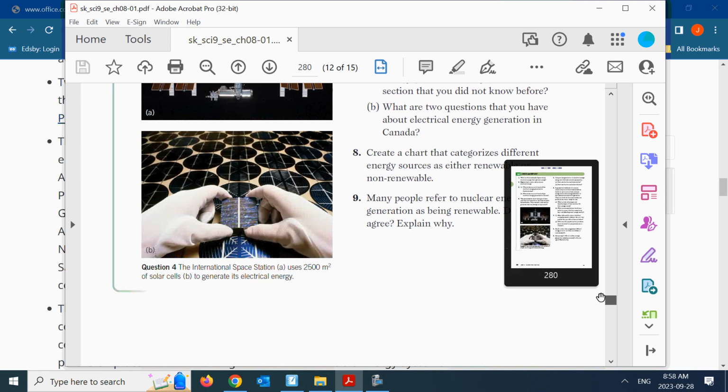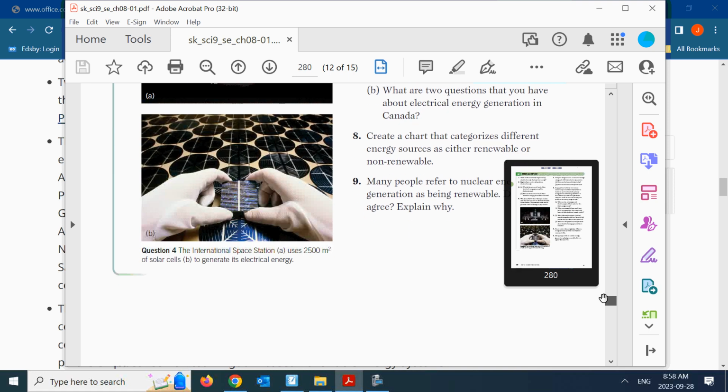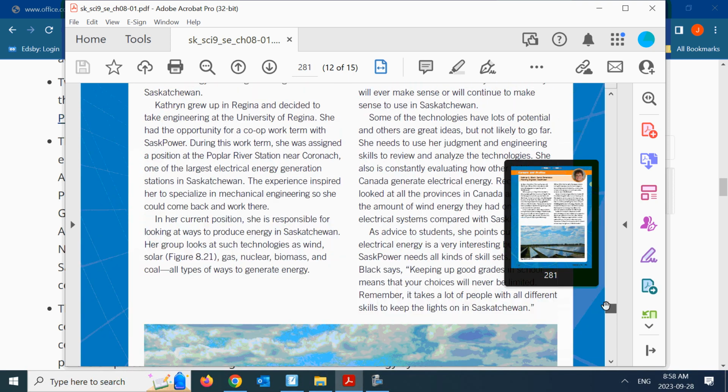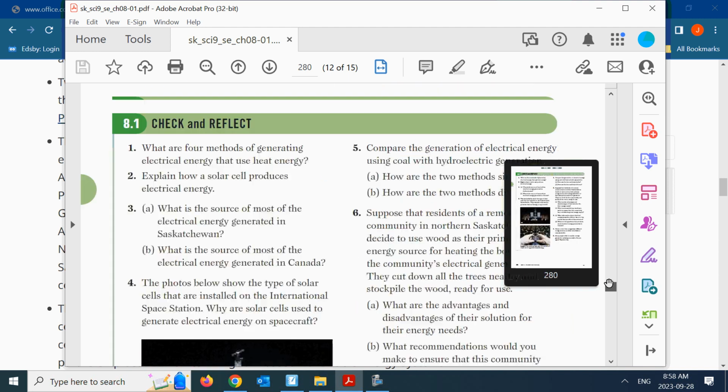Well, I'll put that back up so you know what it is. I'm trying to get that 280. I said 281, just take a look at that book because there's the little job thing here.